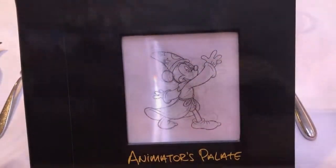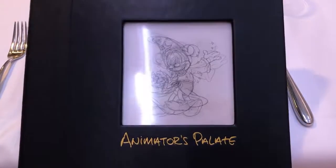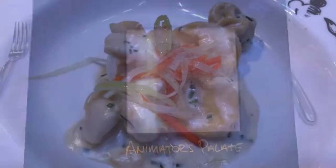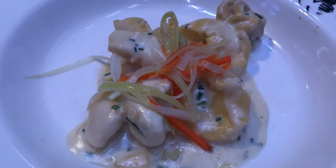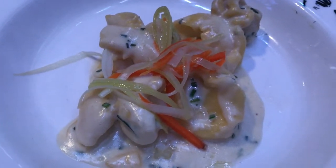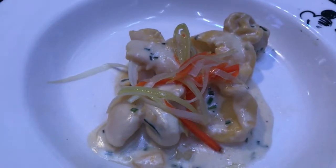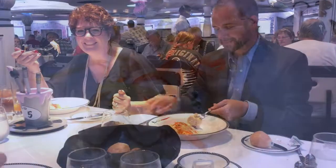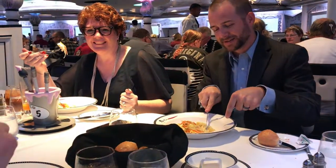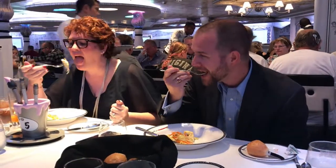It's Animator's Palate, and look at Mickey. I love it. We are starting with Jeanette. What is this? The black truffle persets. So excited to try these. Jeanette says they're very good. So let's see how these are. We've got Jeanette sitting here. Ben hasn't had them. Jeanette has. So cut 'em up. All right, let's see how it goes. Cheers. There we go.